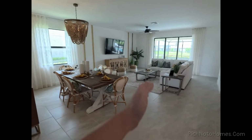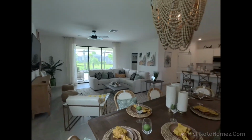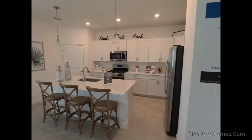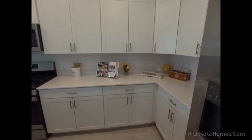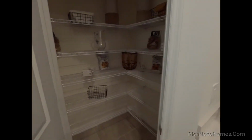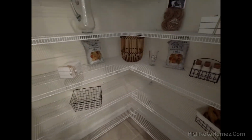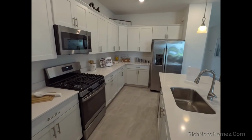In your dining room, your living room, or however you would set it up. Very decent size island, not too small, not very large, but countertop space is good. You can put a lot of stuff on it. As you can see, the model has a lot of stuff on it. And a pantry. Is the pantry light? No, maybe not. Oh, here it is. There's your pantry. Good sized pantry. Another view of the kitchen.